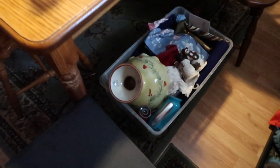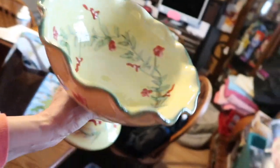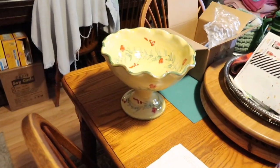Got some other stuff too. Many, many buckets of things. Fabrics. Crafty stuff. Little thingies. This. I looked at this for weeks and weeks and weeks. And I thought, what am I going to do with this? And then I don't know. It just freaking grew on me. Maybe it's going to go on the table. Who knows? Not particularly my style, but it grew on me. So what can I say? If I get tired of it, I can always just donate it.